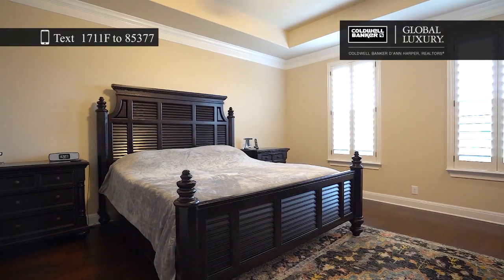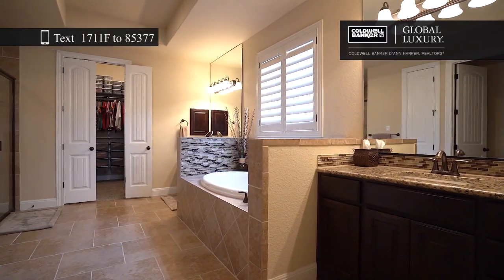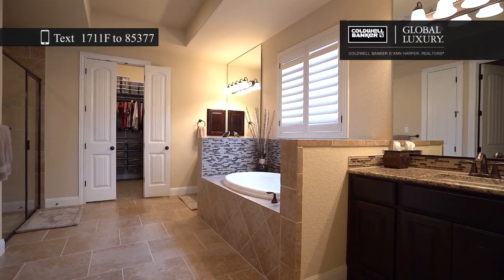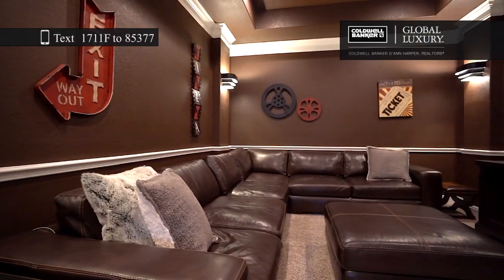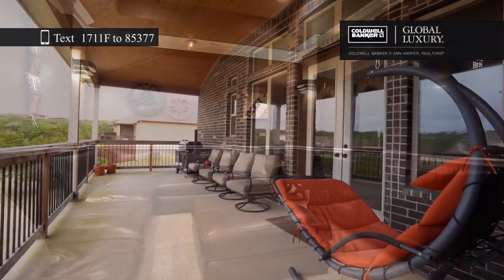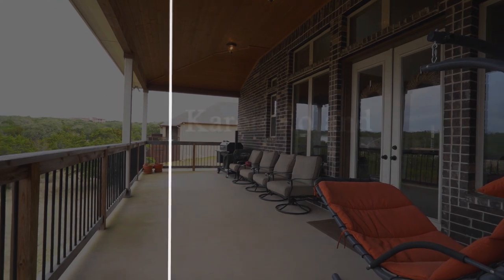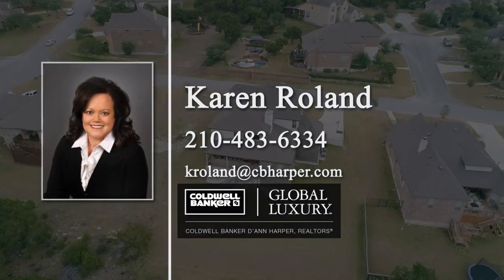With a huge walk-in closet in the master, you'll never run out of storage space. And the gorgeous ensuite is the perfect place to relax after a long day. You'll love the game and media room upstairs, and you'll enjoy spending warm summer evenings on the huge covered patio. Karen Rowland would love to tell you more about this home, so give her a call today.